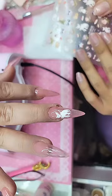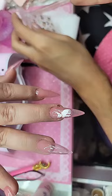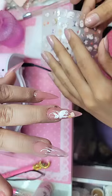Let's give her some. She's English, so we gotta give her some little treats. Some little cookies. Cookies and cakes.